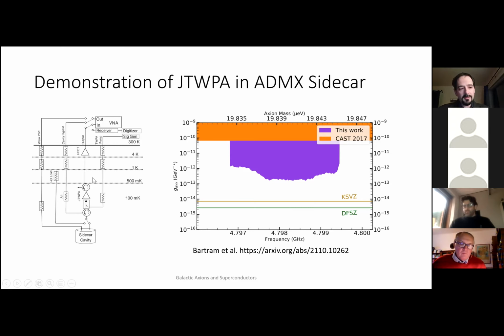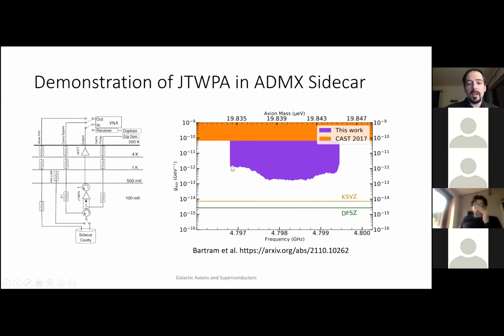So you can see here on the left, much like the main cavity RF, the signal comes out of the cavity through a single circulator, then to the JTWPA, then through another circulator. So it saves you one circulator. It saves you a little bit of loss. And the signal comes out right here. Operating this, we were able to explore a narrow range with very limited tuning, a few orders of magnitude better than limits set by helioscopes. So we look forward to exploring them more in the future using this over much wider bands. And there's the arXiv link there.